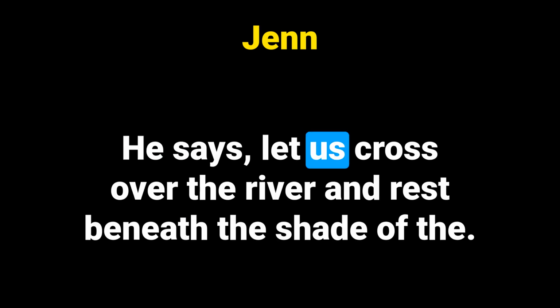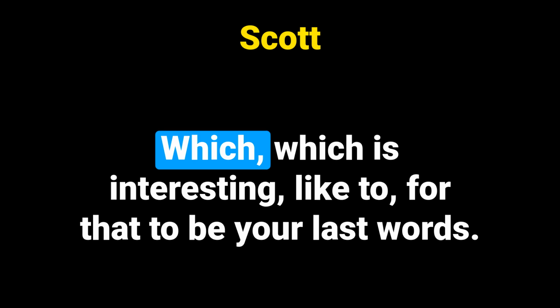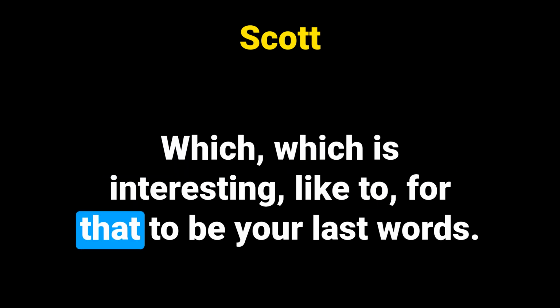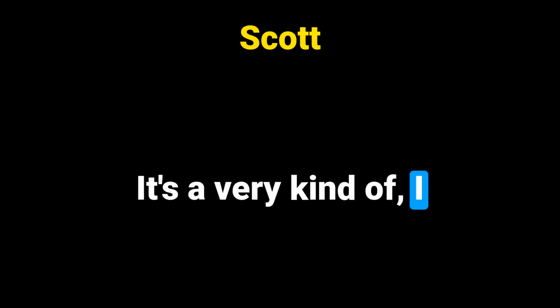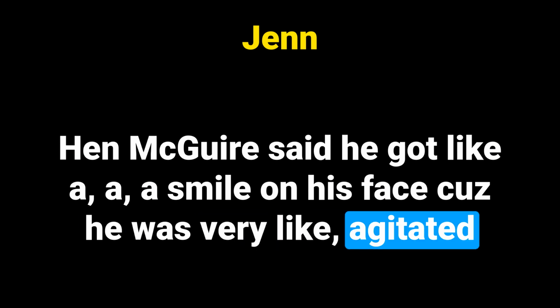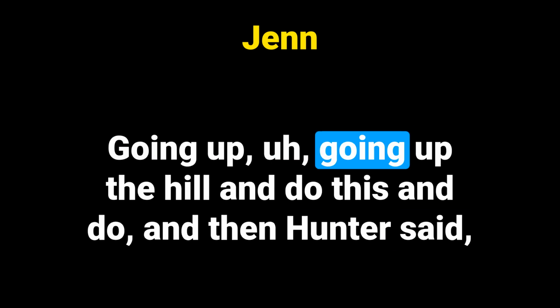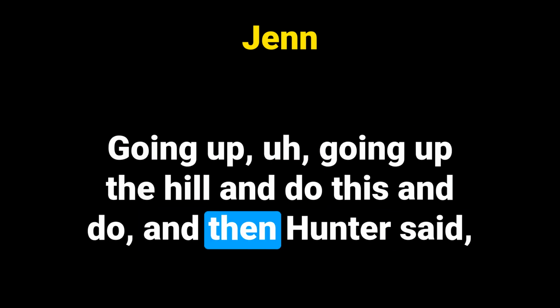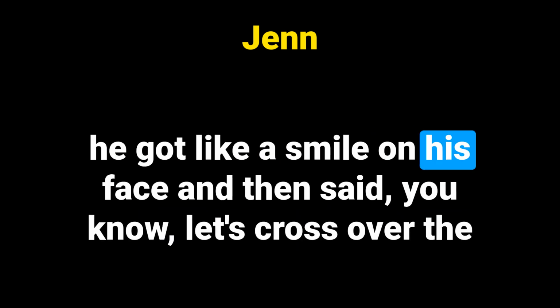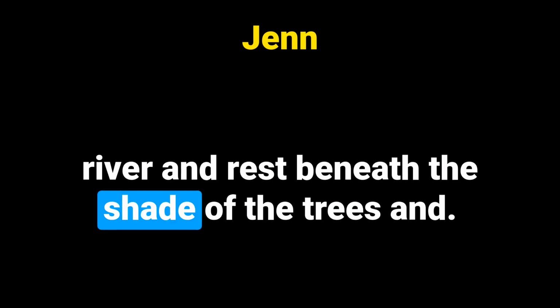He says, "Let us cross over the river and rest beneath the shade of the trees." Which is interesting, for that to be your last words. It's very kind of biblical. It's very poignant. Hunter McGuire said he got a smile on his face, because he was very agitated before that, because like you said, he was giving battle orders. Going up the hill and do this, and then Hunter said he got a smile on his face, and then said, let's cross over the river and rest beneath the shade of the trees.